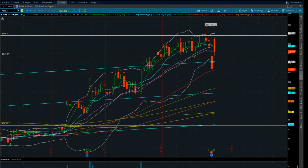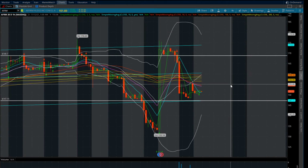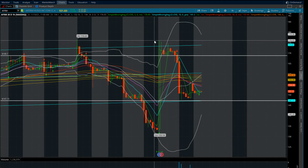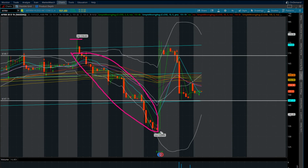If we look at the hourly time frame, we had this big spike off this 132 all the way to highs of 176. This is just an insane move on earnings. Prior to earnings, we did touch 176. We had this massive sell-off here. Earnings was a humongous spike, and where did we stop? Right at this linear regression channel 50 supply.